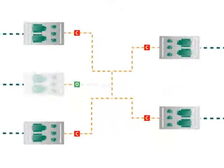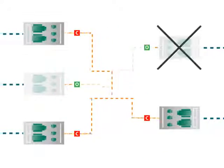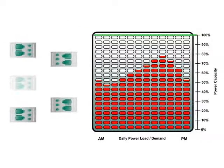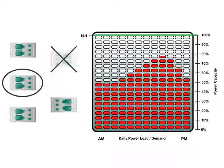Presently, this segment of the grid can easily handle the loss of 1 substation transformer, or an N-1 event, because a backup transformer is already in place. Here, you can see the system is designed to maintain reliability and 100% power capacity if a single substation transformer fails, because a backup transformer can supply the load.